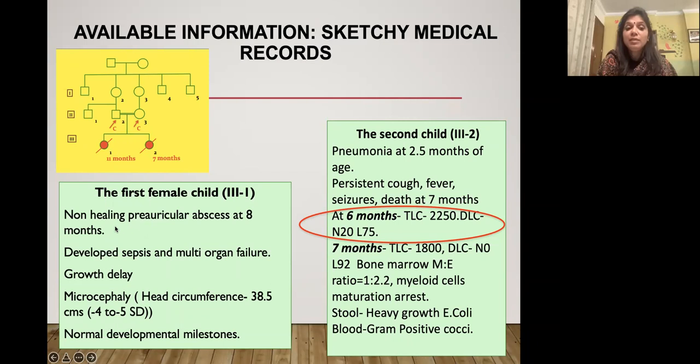There was a non-healing preauricular abscess which developed at 8 months of age, and she was growing absolutely fine till 8 months. Then she developed sepsis and multi-organ failure. We got just one record of head circumference at 8 months of age, which was 38.5 centimeters. That stood out because the head size was at -4 to -5 standard deviations at 8 months of age. But according to the parents, the child had normal developmental milestones.